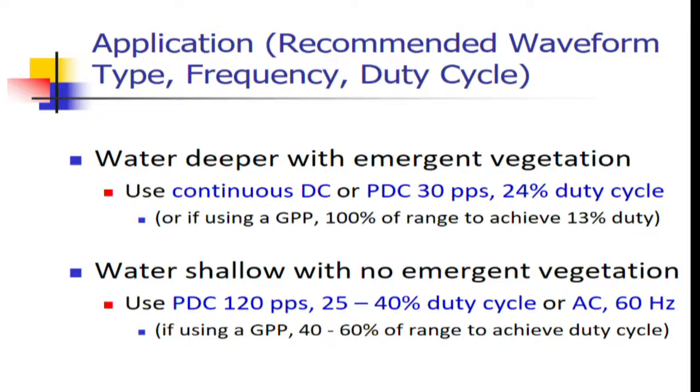If the water is shallow with no emergent vegetation, think about an immobilization waveform, 120 pulses per second, 25 to 40% duty cycle, or an AC 60 hertz. If you're using a GPP, set that percent of range dial to 40 to 60% to achieve the duty cycle that you need.